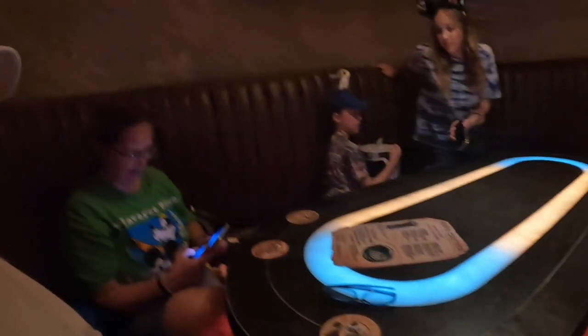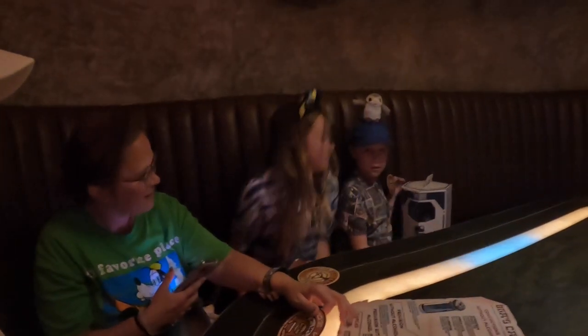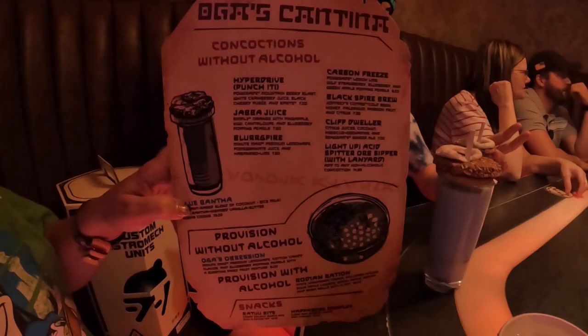We're in Ogas Cantina. Got the fam. We got a table, which is rare in here because it's about 95% standing. And we have, what's the droid called? BD-12. And he's been told he has to behave himself in here.